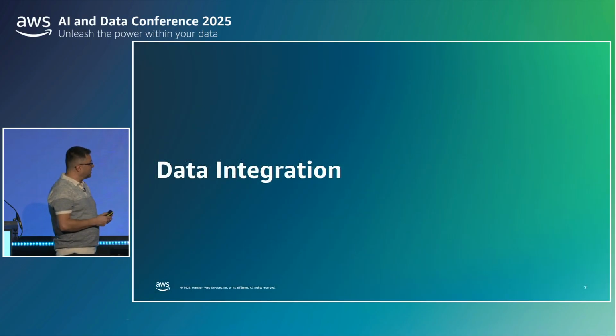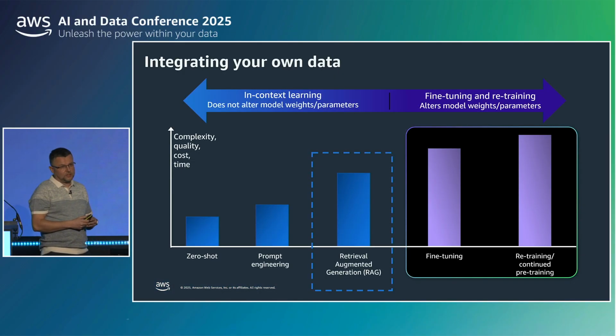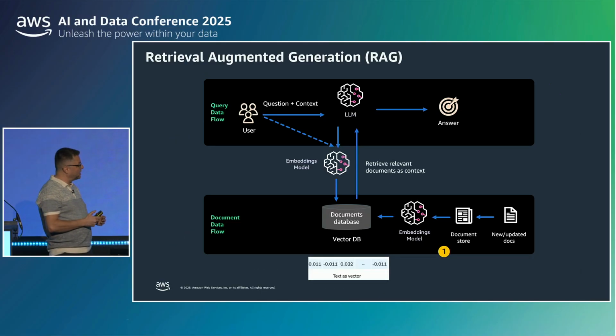So the second aspect that I want to talk about today is the data integration. When you think about bringing your data, you can think about it as a spectrum. On one side, you have zero-shot prompting, just asking the LLM a question. And on the other side, you have completely retraining your model. And in the middle, we have RAG, a technique that allows you to enhance the prompt with additional data. LLMs might not know about your company, what you do, or about your products, so you might want to bring that information in through RAG. And RAG has become a very popular system because it strikes a good balance between complexity and results. So we're going to talk a little bit more about it.